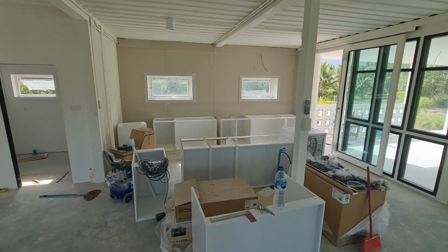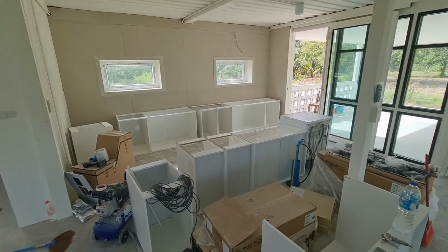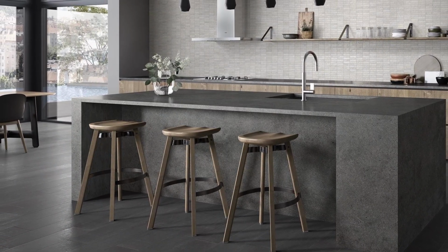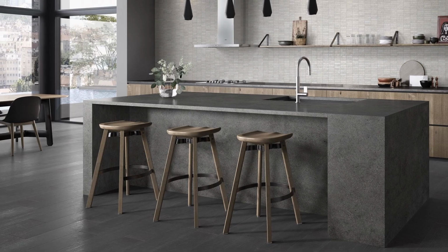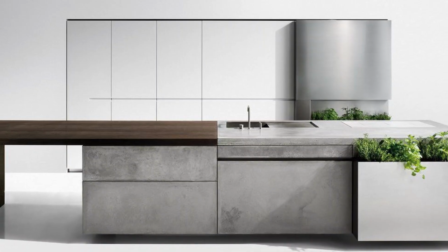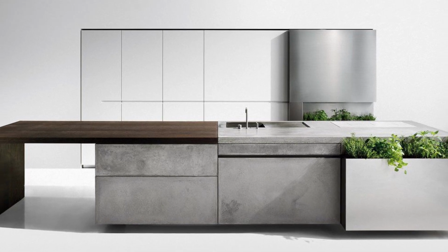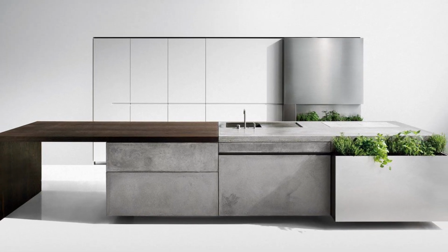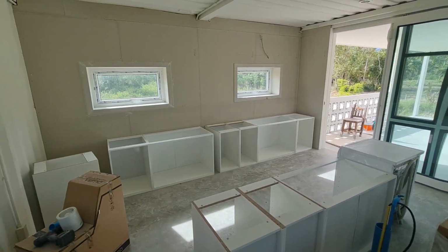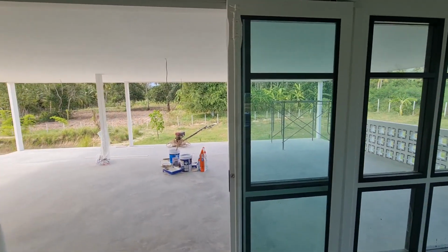So the kitchen here is gonna look really amazing. I wanna show you the reference photos. So look at this, it looks super clean. Working with concrete for countertops, it's a little bit challenging, but when you do it right, it looks really, really nice, really modern.